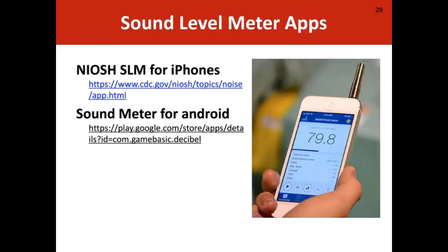For those with an Android device, NIOSH recommends the Sound Level Meter app. Apps for Android devices vary in accuracy and generally are not as accurate as the iPhone app because the phone manufacturers vary. As a result, the Android apps in particular work better if you install an external microphone on your phone.